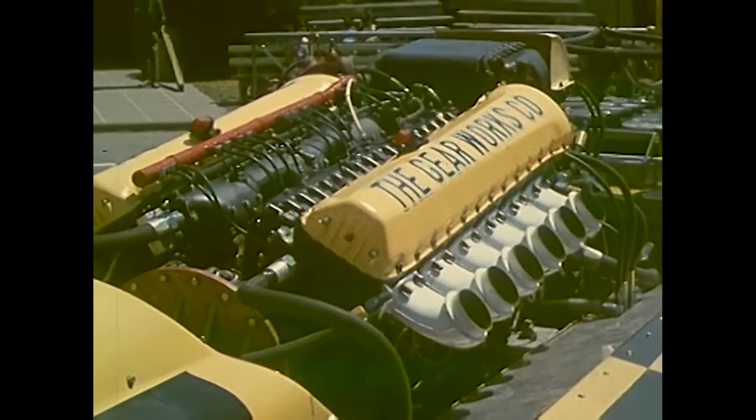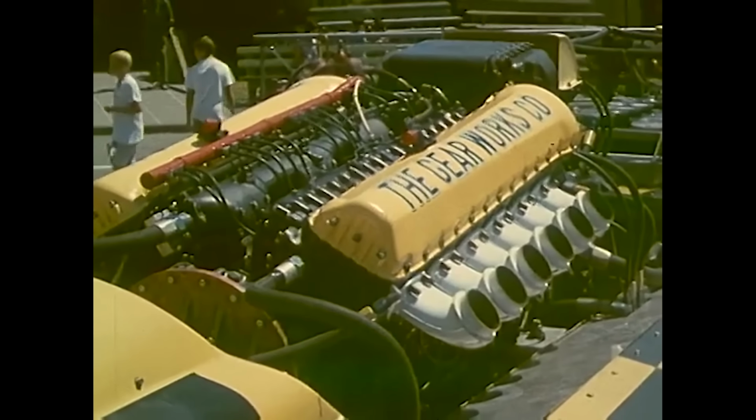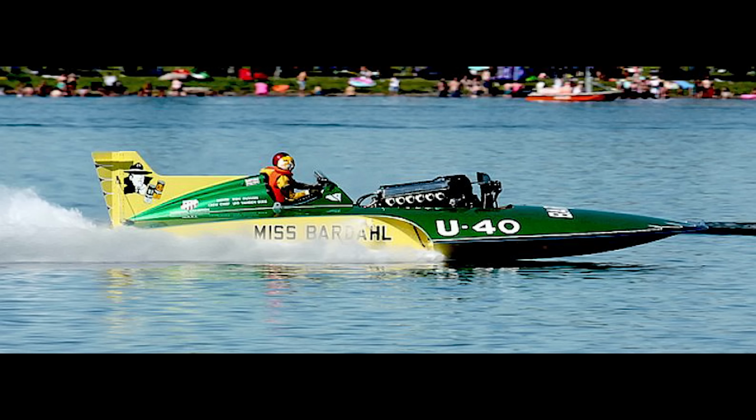At the heart of her success was the Rolls-Royce Merlin engine, a legendary V12 originally developed for fighter planes like the Spitfire. With this power plant, Miss Bardal reached speeds exceeding 160 miles per hour, winning 5 Gold Cups and multiple national championships during her reign. Her sleek design, precision handling, and raw horsepower made her nearly unbeatable at her peak.